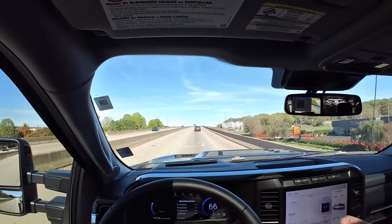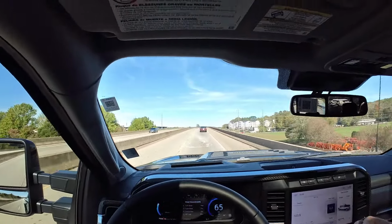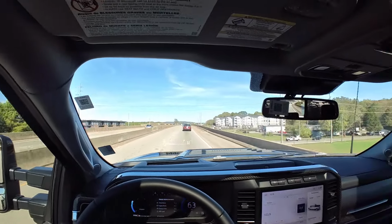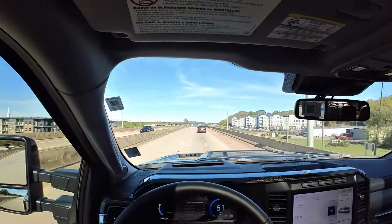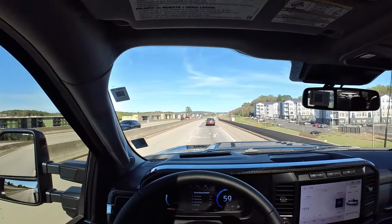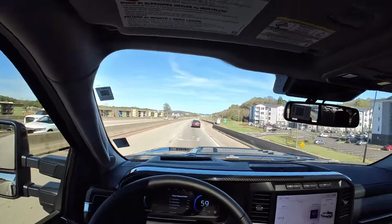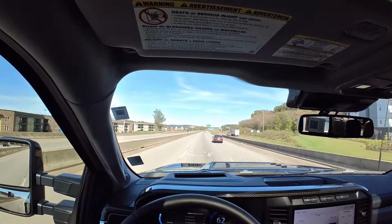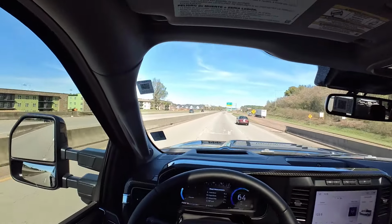This being a diesel, with the fuel efficiency, as long as you're not getting into the turbos too much, you could probably make this a daily driver. I have a hard time parking my Raptor in some places. I couldn't imagine trying to park this.